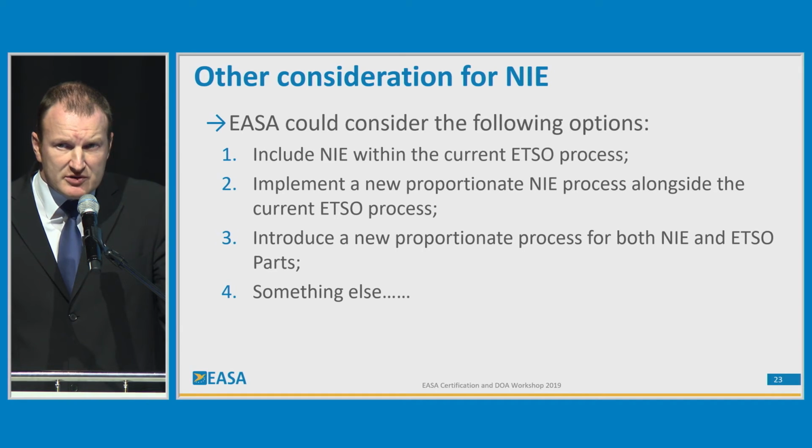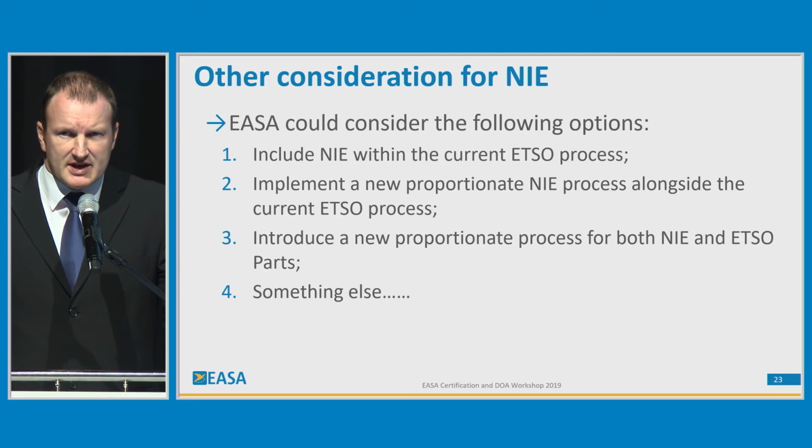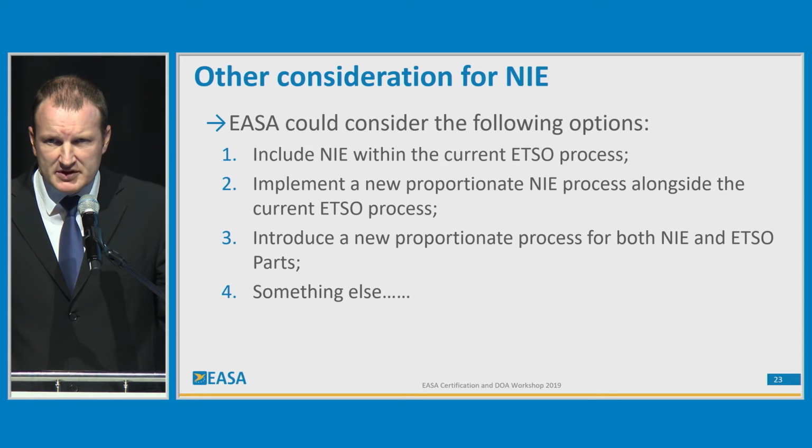In order to build that process, we'd have to look at different options. And again, we're considering the regulatory impact of these different options. Obviously, we could just slot NIE into the existing ETSO process, but these different options have different advantages and disadvantages. If we just put it straight into the ETSO process, the disadvantage would be it might not be entirely proportionate. We only have 2 levels of risk within the current ETSO process.